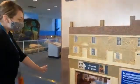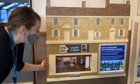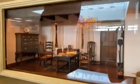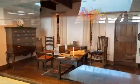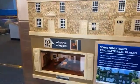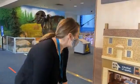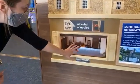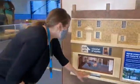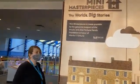And finally, our last miniature house here. This miniature house is another example of a miniature room that recreates a real place and time. This room is called Washington's House of Decision, and it's called that because this room is based on a room from a house called the Thompson-Neely House in Pennsylvania. It's thought that Washington may have made the historic decision to cross the Delaware River while he was at this house in 1776. So I think some of the details you see there are like Washington's battle plans and his setup where he might have been thinking about how they were going to do that historic crossing of the river. So that kind of ends our tour around mini masterpieces.